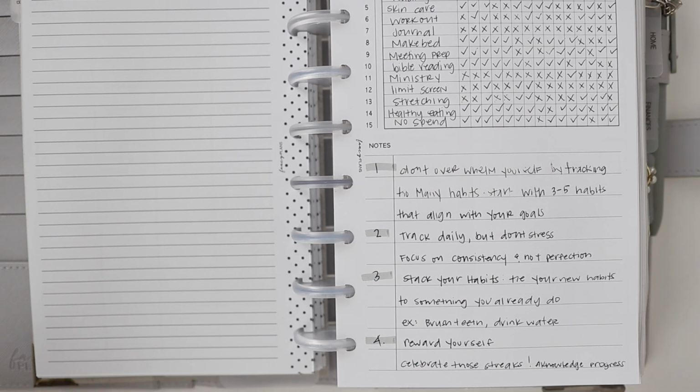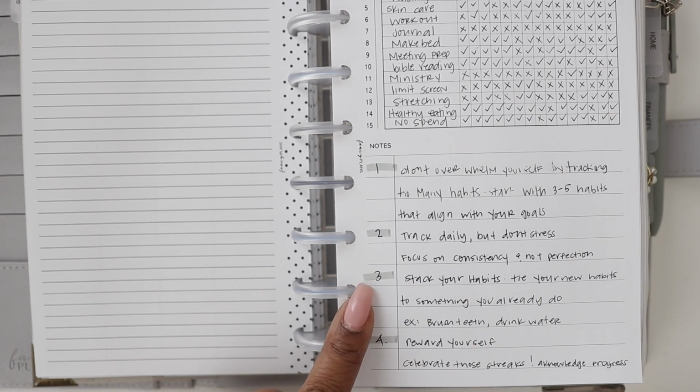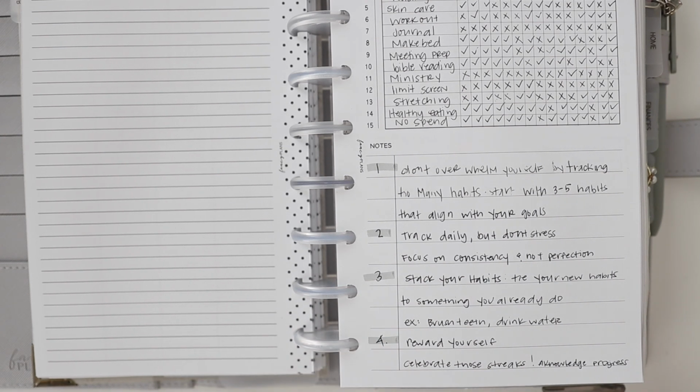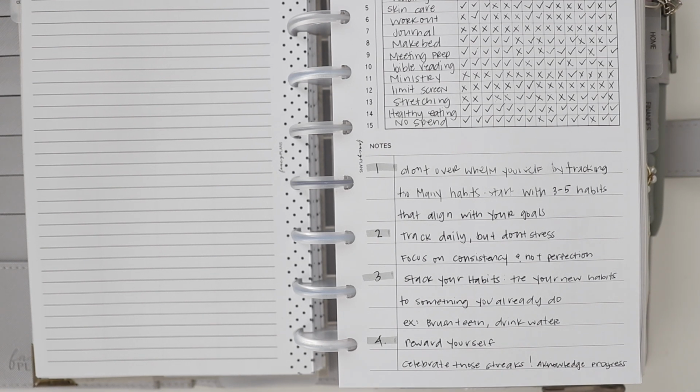One being, don't overwhelm yourself by trying to track too many habits. Start with 3 to 5 habits that align with your goals. The second thing is track daily, but don't stress. Focus on consistency and not perfection. And then number 3, stack your habits. So like if one of your habits is to brush your teeth, maybe have drinking water as that stacked habit. All right. So tie your new habits to something you're already doing. And then 4 is to reward yourself. So celebrate those streaks. Your future self will thank you.